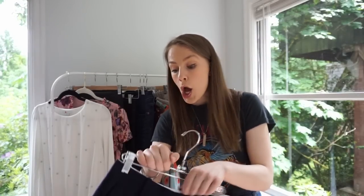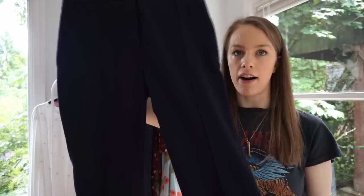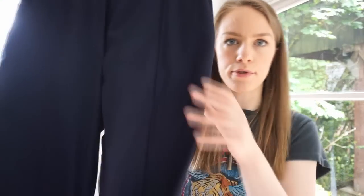And for those of y'all who are asking, should I just hold on to the item and wait? I would recommend listing it now, and then you can relist it when you get closer to fall if it hasn't sold by then. But anyway, these are a pair of wool pin tuck trousers.